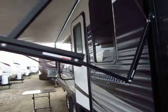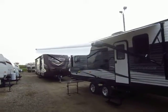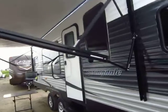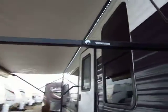They're right on the cutting edge here with a new type of adjustable awning. You see how easy that is. One hand, and you can easily put pretty close to a 16-inch pitch on your awning. More than enough to get some really good rain runoff. And then, when you're done, right back up just as easy.